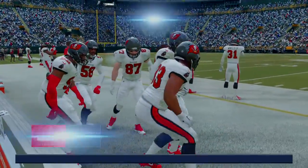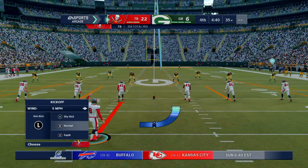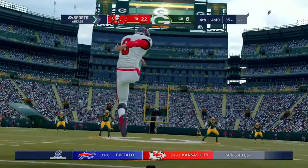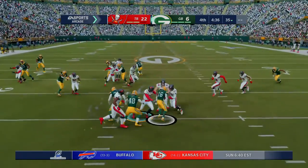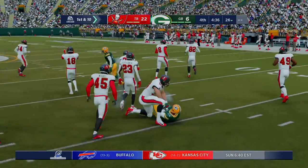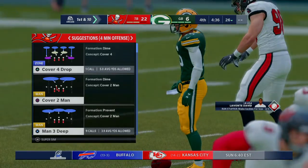Extra point up and good by Succop. And that could be important as that makes this a 16-point lead. Bradley Pinion to kick off. Following the touchdown now, it's Bradley Pinion on to kick this one away. Fielded just outside the goal line. And he'll take it up past the 25 to the 26-yard line. On the return, the Packers take over 1st and 10 at their own.